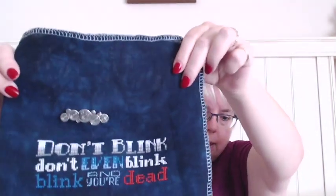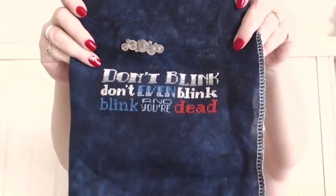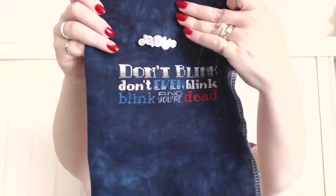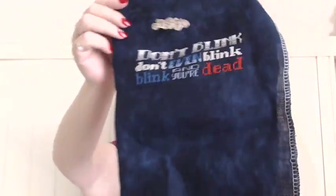You can see I did pretty well. I got the first 3 lines of text, as well as my Gallifreyan needle minder. This is on 32 count Winter Solstice from Hand-Dyed Fabrics from Stephanie. It's beautiful and very easy to work on.